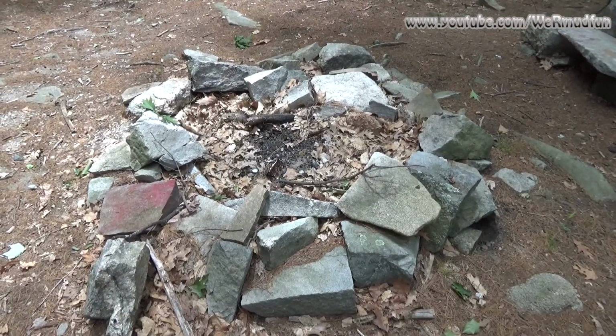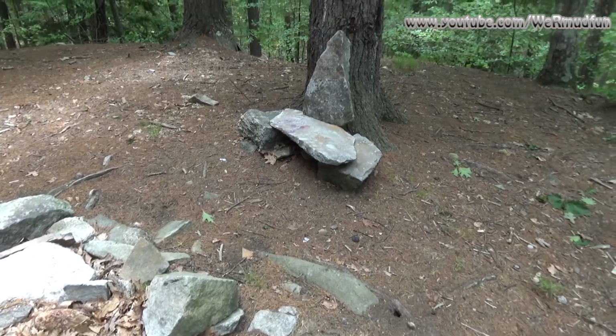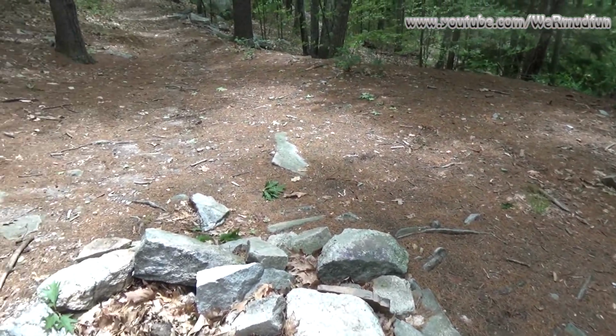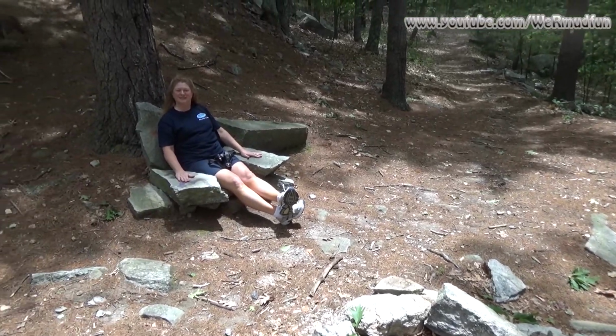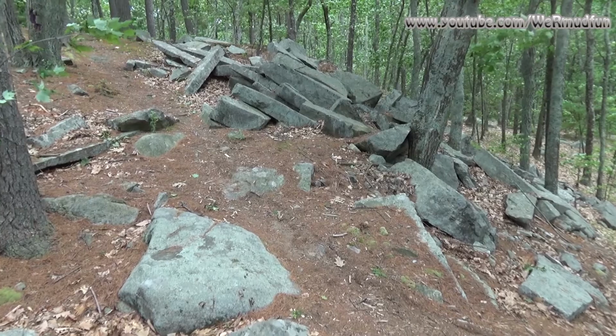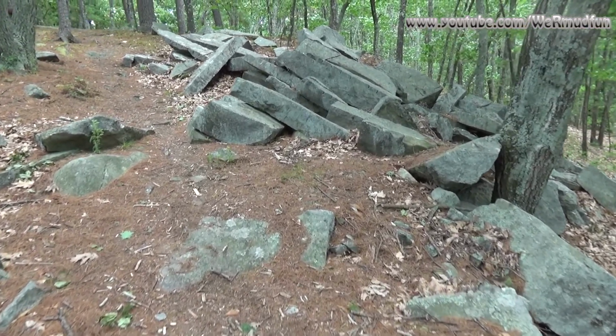Of course, you gotta have a fire pit. And if you got all this granite laying around, make yourself a chair. And if you have more, make yourself a comfy chair. Very comfy. So just where did all these pieces of granite come from that allowed somebody to build some Flintstone furniture here? I don't know, honey.